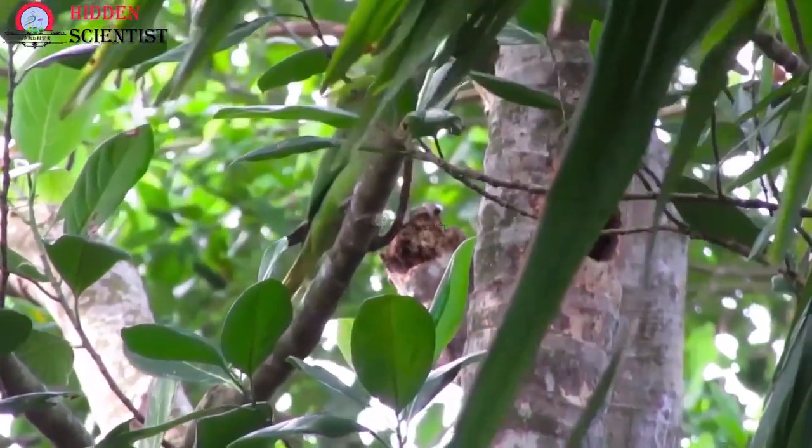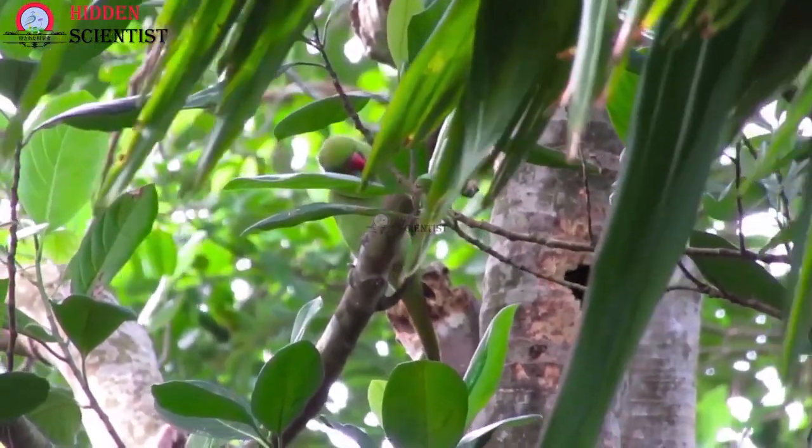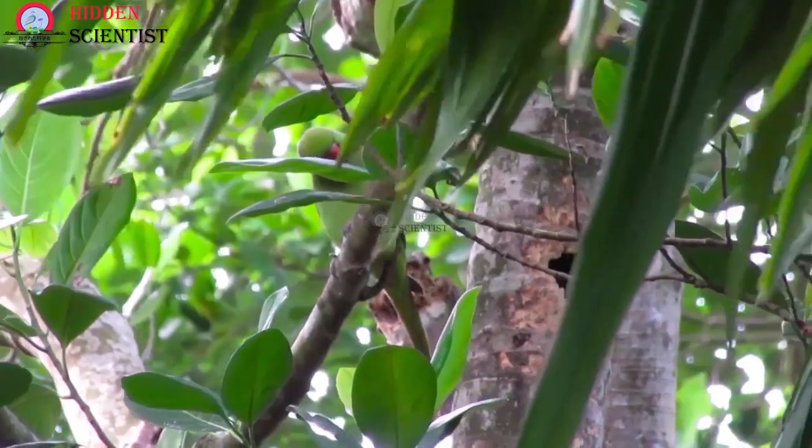One remains in the hole, and the other remains in the vicinity of the hole, giving protection. Most probably the female bird remains in the hole, incubating the eggs.